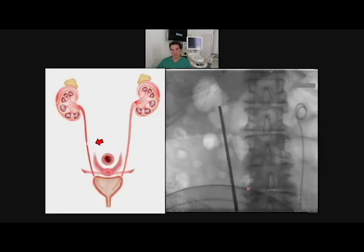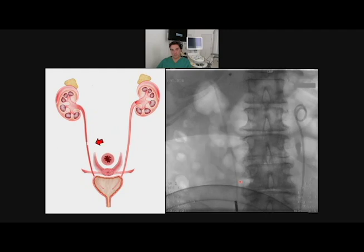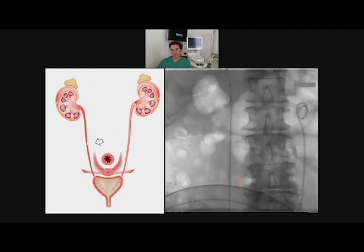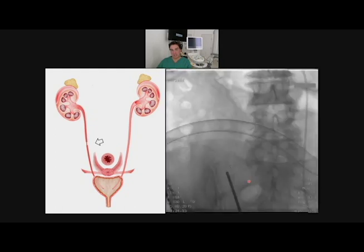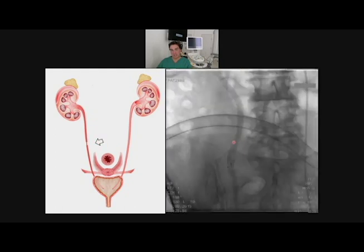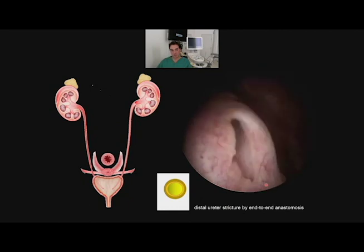Here you see the case. We go through very nicely, no problem. Then we bring the stent inside. That was the stenosis here, and that part, no problem. The stent is inside at the end. Here you see it, there's a stenosis part in that area. 2 months later, you bring it out, no problem.